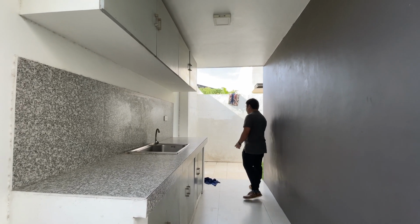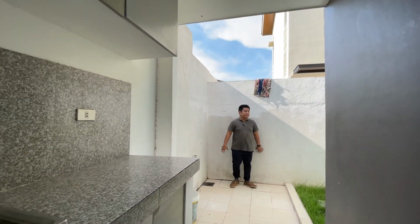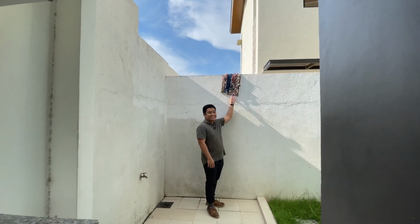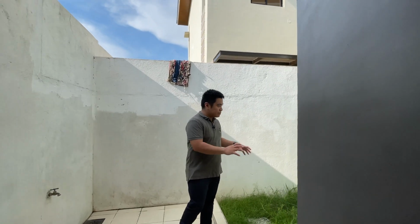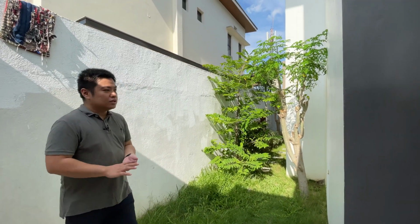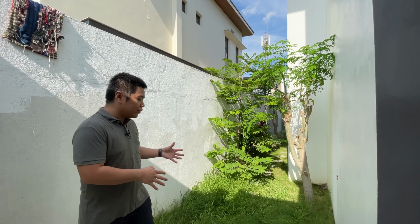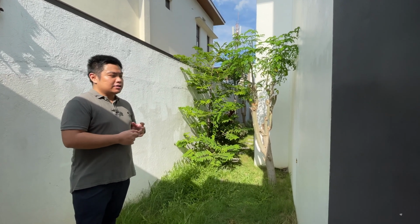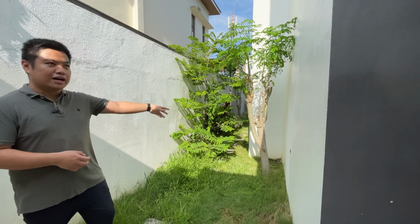And then here we have your service area. So pwede ka maglaba dito. You can put your laundry here. You can put your washing machine here. And meron tayong libreng basahan dito. And then here on my left, there's actually a space here, and this is actually the intended provision for your maid's room. So dahil wala pa maid's room yung house, and if you need a maid's room, dito natin gagawin since meron na tayong abang for your electricity and for your water. So there, and you also have your setback here na this is the right part of the house.